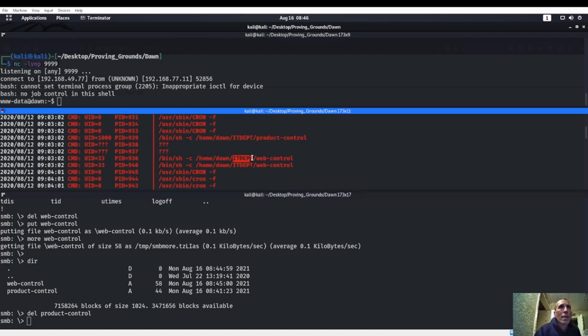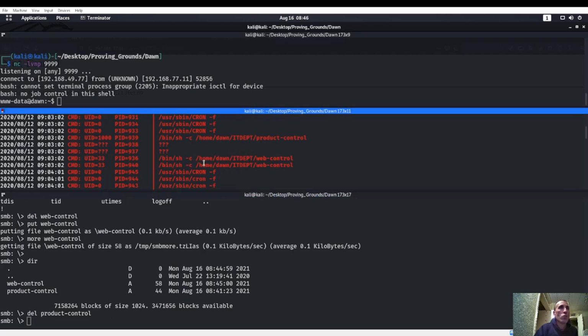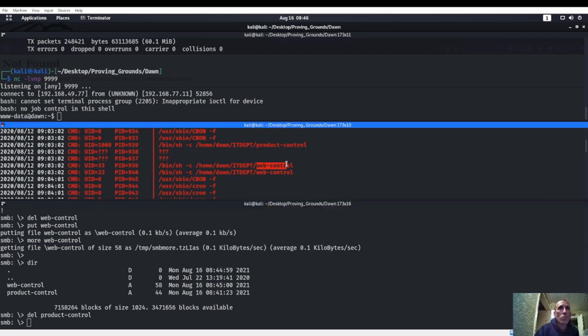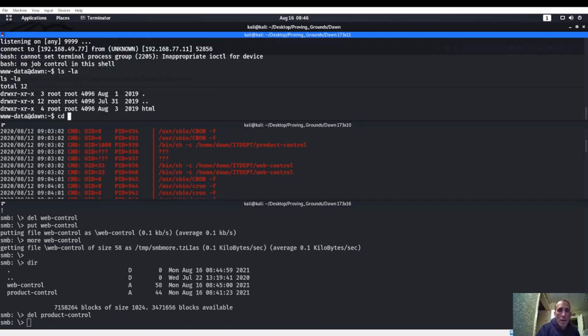Well, I saw that this had IT department web control, so we had an SMB with web control, which allowed us to put web control into there because it's trying to run that. It's trying to do something with it. We know it has a shell here. We know it has .sh. We know it has bash, right? And so I put a bash reverse shell in there, thus allowing web control to run because it didn't exist. I put that in SMB, which is the IT department, so when it ran, it ran that reverse shell. I hope that made sense to everybody.